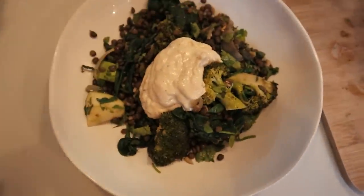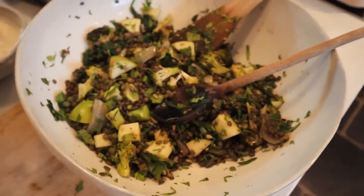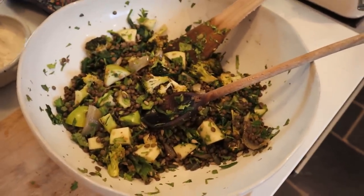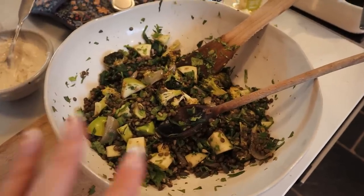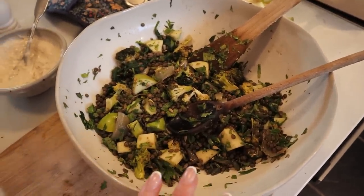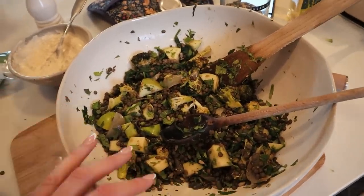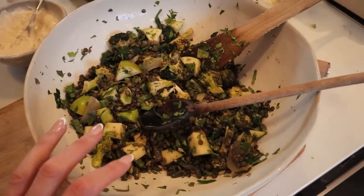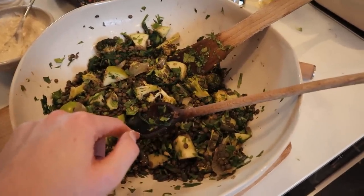There we have it. It looks so yummy, and there's lots left. I think this will probably serve about four people for a main portion, and probably six if you're having it on the side with something else. I feel like this would go really well if you had some kind of meat alternative on the side, or if you were baking some tofu. It's just really, really good on its own. It's a perfect lunch as well to enjoy. Oh, actually, what would be really good with this would be some wedges on the side. Yum.